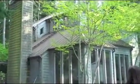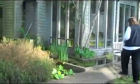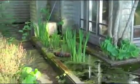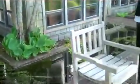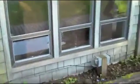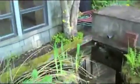There's a nice little koi pond over here. I can see that the lilies are beginning to come up again. I don't know how. They haven't really been cared for that much, but they're beginning to re-emerge. And this has a whole pumping system. I'm not sure if the pump still works, but some of the koi are still alive. Okay, we'll go ahead and go around and go inside.